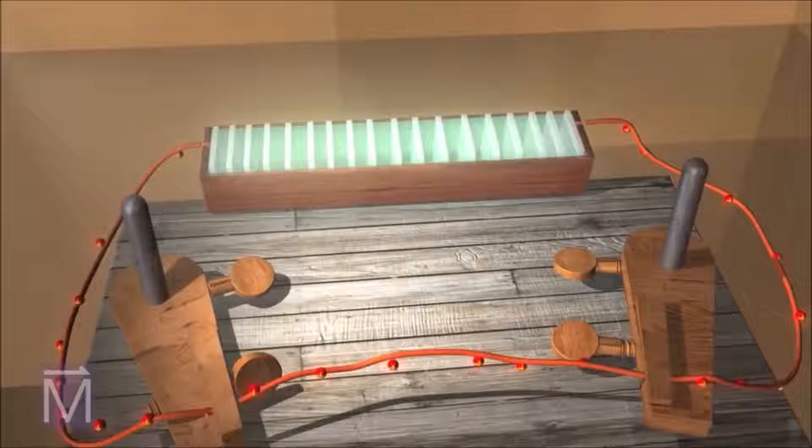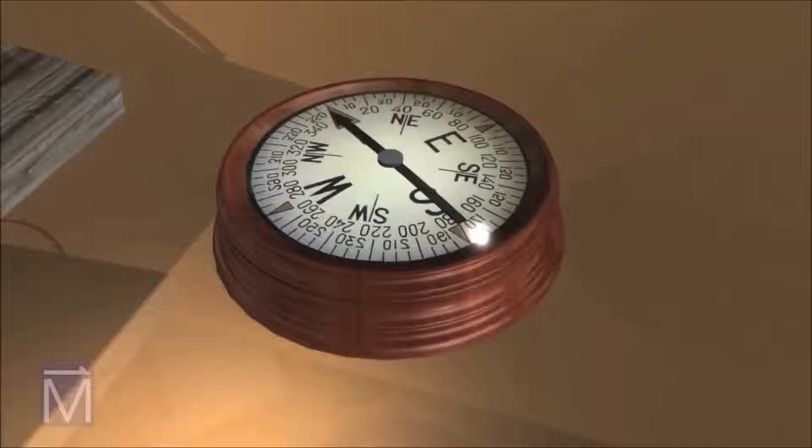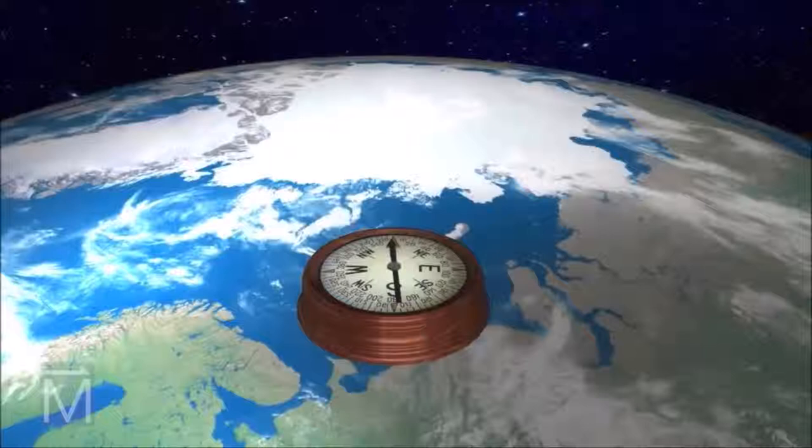Back then, scientists still had much to learn about electricity. Preparing for his lecture, Ørsted made a very important discovery about the phenomenon, quite accidentally. Among Ørsted's scientific paraphernalia was a compass. Its needle, of course, pointed north in alignment with the Earth's magnetic field.